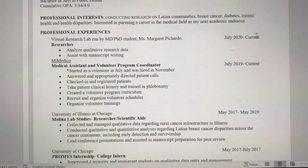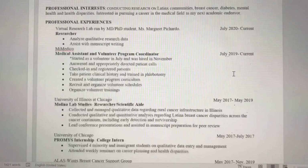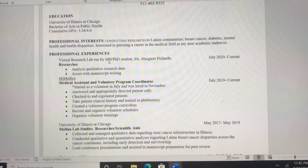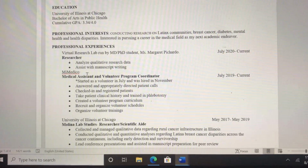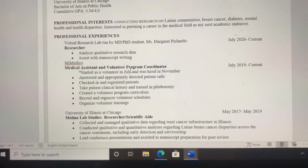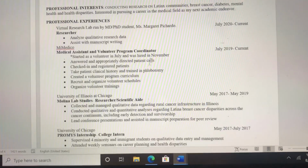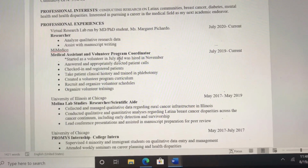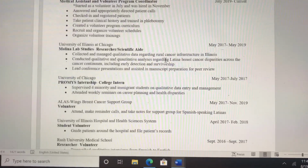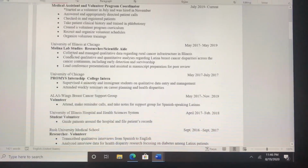I also keep the dates on the right side of the screen, and I just feel like this makes it easier to read. When you're looking at this, you're like, okay, yeah, that's where she worked. That's when she worked there. This is what she does, and that's her title. And I like to bold the title so their eyes are drawn to that.